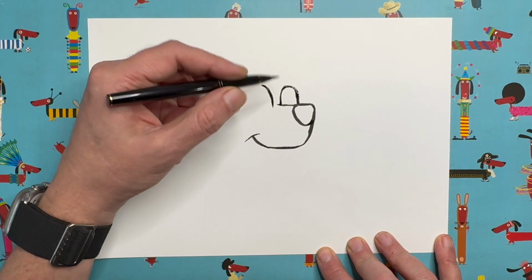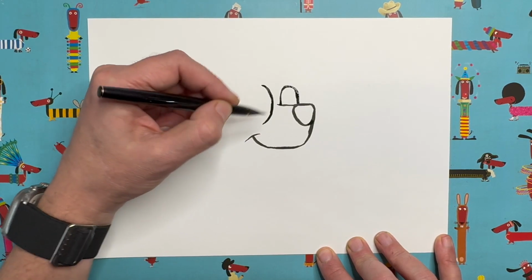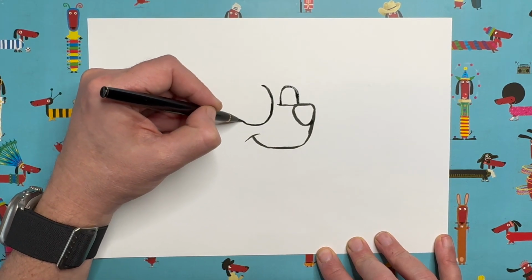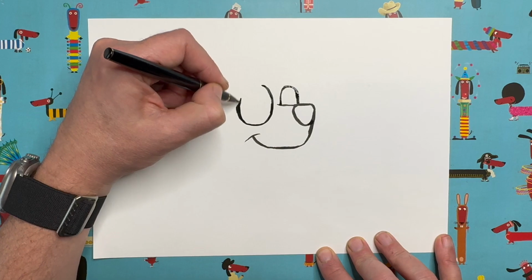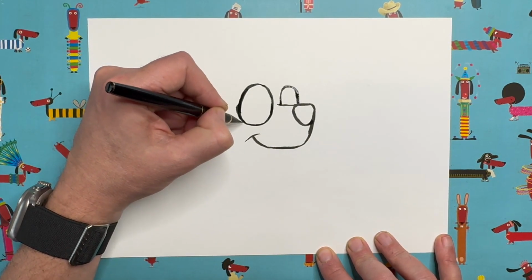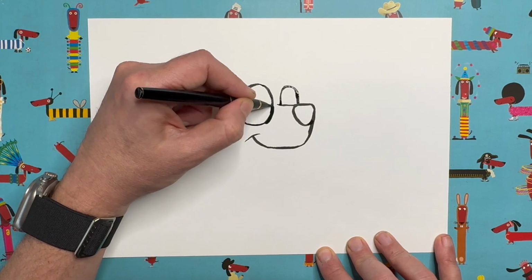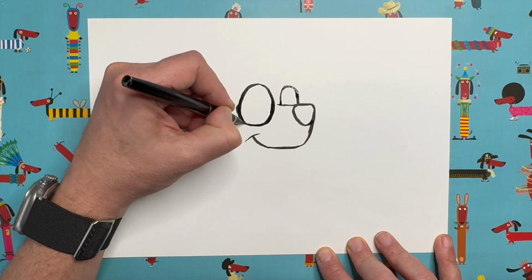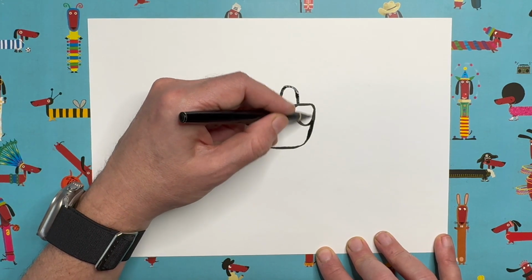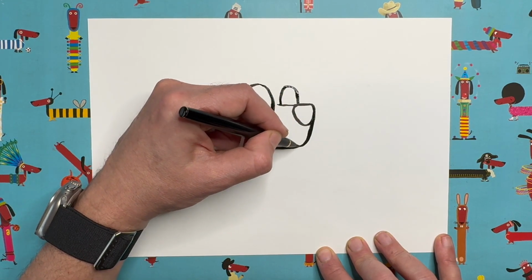We're going to go quite close and we're going to come down sort of level with the bottom of the nose. We're going to go around, and it's not a circle, it's more of an egg shape really. We come up in a nice kind of egg shape, like so. Again, I'm just going to go in and tweak and alter, and try and get it as accurate as possible.